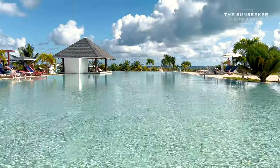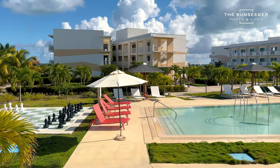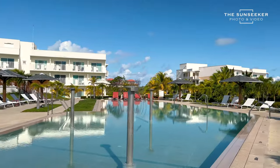The main swimming pool is this one. It has three independent pools, but it's infinity pool. And we have one pool on the left and one on the right that are just in the areas for guests.